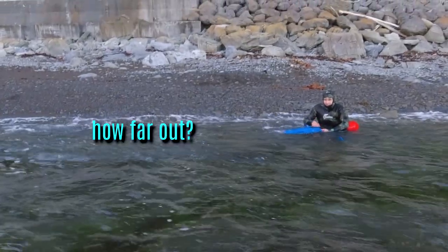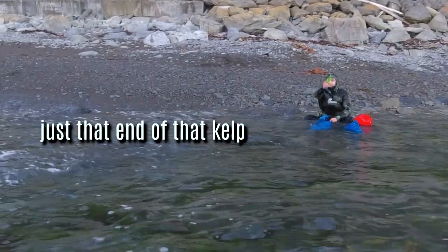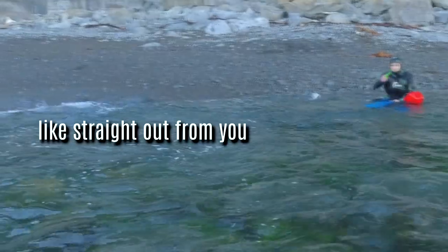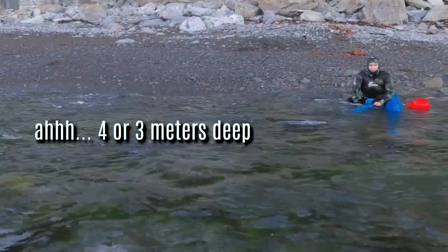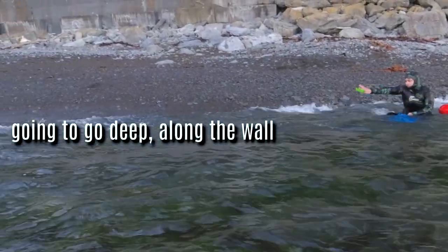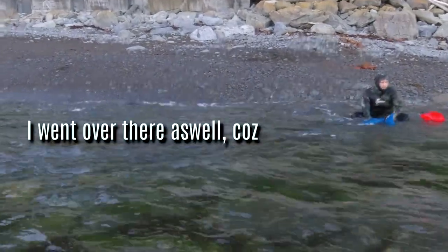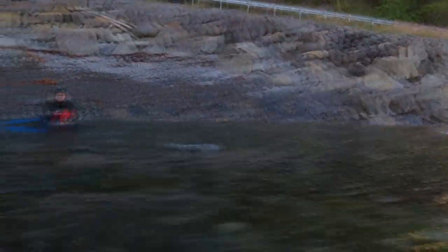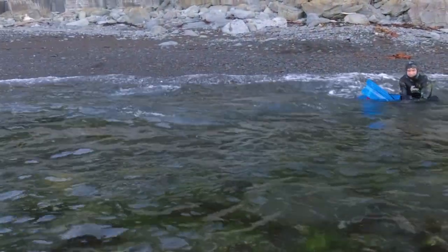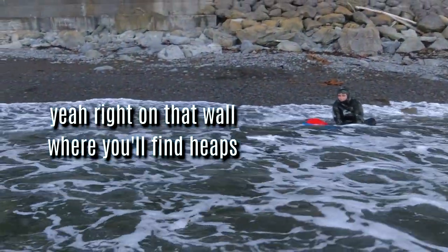Yeah. Up there. How far out? Not far. Just at the end of that kelp. Like straight out from you. Just go along the kelp. It gets pretty deep, about 2 or 3 meters, but you don't have to go deep to the other side of the wall. There's a wall that runs along that kelp. I went over there as well because I normally just come out here and jet and go, but there's nothing here. If you go along that wall, you'll find me.